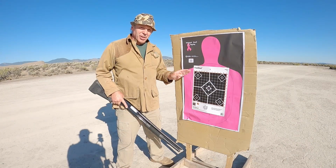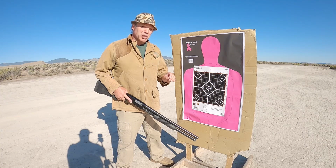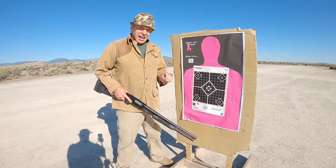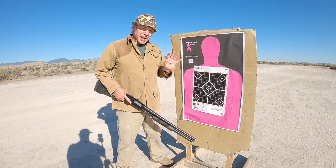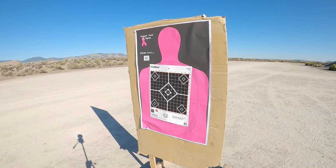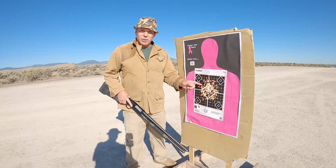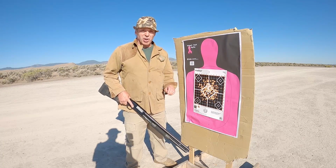I've got a birdshot target set up, and I have my Mossberg Model 500 shotgun, which has a 20.5-inch improved cylinder bore barrel, and it's loaded with Winchester 12 gauge 2 3/4-inch 1 3/8 ounce of number 5 lead birdshot, and I'll shoot this from 7 yards. Now, of course, the large hole in the center is where the shot cup hit, but at 7 yards we see a relatively small pattern.